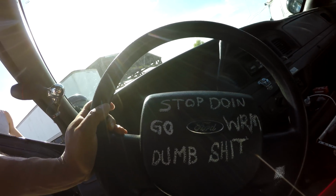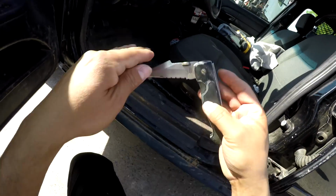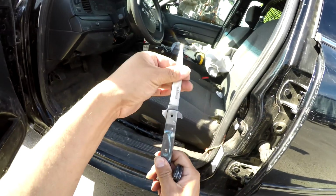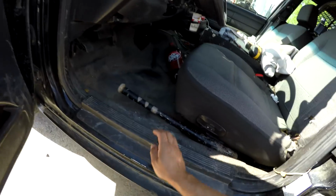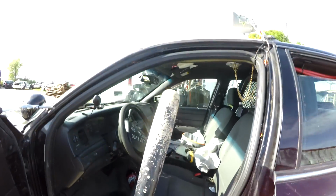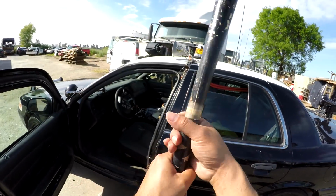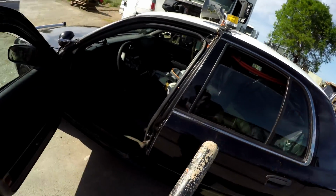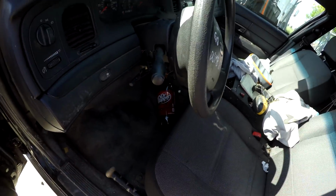Okay, he's got some knives. He's got a tactical persuader stick. You know, when you get in those sticky situations during traffic jams. Yeah, looks like it's been used a little bit. I'm not even gonna ask him about that.